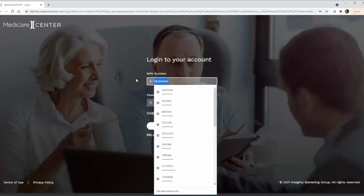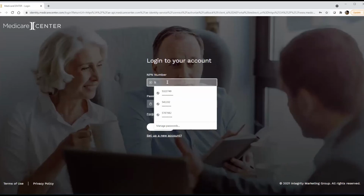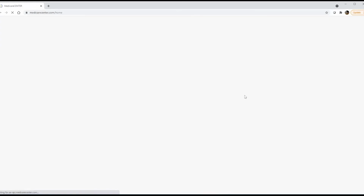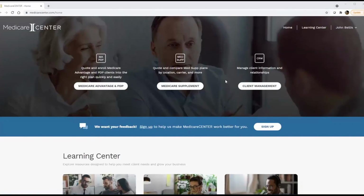I'm going to go ahead and get logged in. Okay, so once you're able to get logged in, this is what the home screen is going to look like. It's always going to have the Medicare Advantage, the Medicare Supplement, and the client management. Those are the three main components of the Medicare Center. The main one being that Medicare Advantage and PDP one, where you can compliantly enroll your client over the phone.